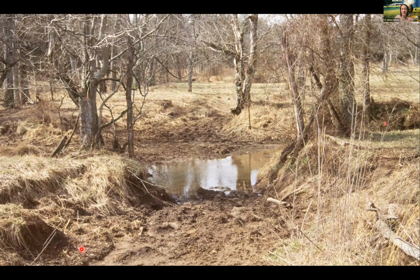So here's a cross area. This is an area where cattle are crossing over from one pasture into another, and kind of the same issue here, some issues with erosion and excess nutrients getting into that area.